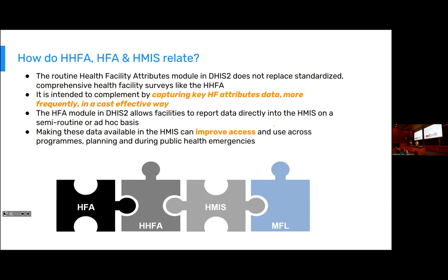Okay, so first of all, HFA. Every type of information collected related to the attributes of a health facility doesn't replace other standardized tools such as HHFA, also because the type of information collected and the use of the information is very different. Normally, when we talk about HFA, it is information that is collected by the health facility. So we don't have an external person coming inside the health facility to do a survey.